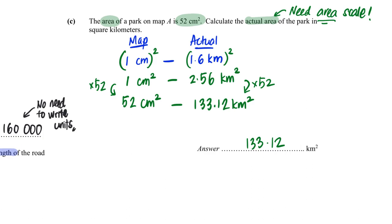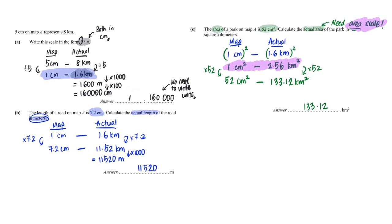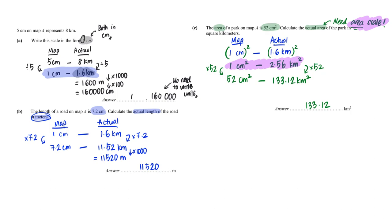And so, the key to this particular question, for part C, is really I need to get this area scale. If not, I cannot proceed. And the special tip here is to always use the scale that will help us. Notice I did not start off with 5 cm to 8 kilometer for my part B and part C. I always fall back on the scale that will be easy for us to use. In this case, 1 cm to 1.6 kilometer. Alright, let's move on to the next question.